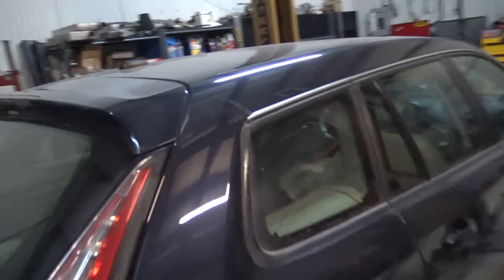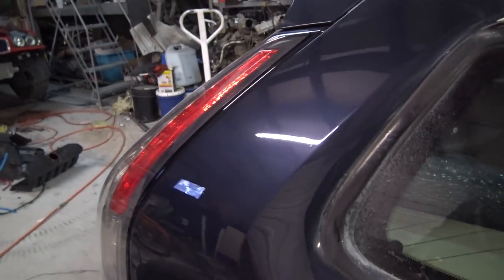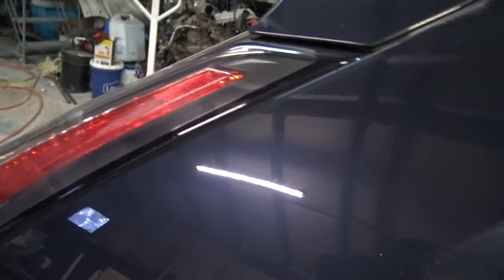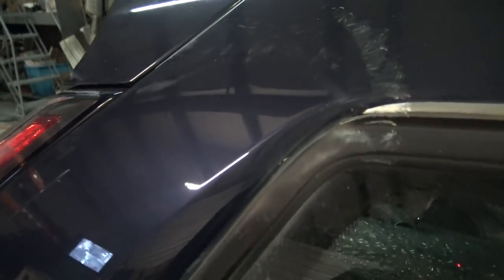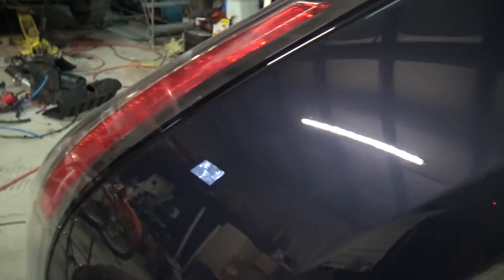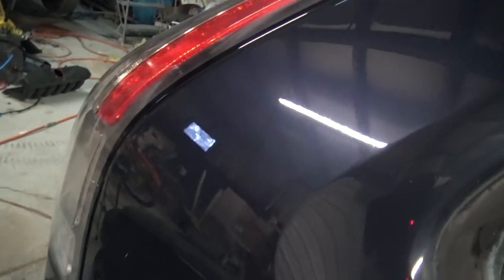All right, so this is what we were able to achieve after basically a couple minutes of just dicking around. So you can definitely see the paint. It still has some minor imperfections in it. It almost looks like it was sandblasted, like it sat in a windstorm or something. You could see a lot of little chips and pitting in it, which I could probably take most of out if I wet sanded it. But that right there is a hell of a lot better than that right there.